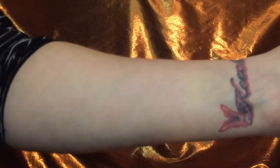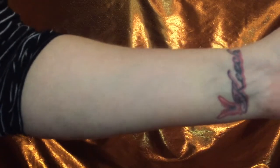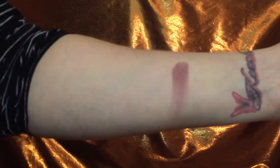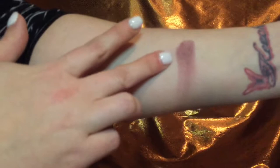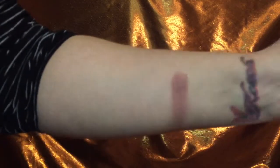So here we have the Bone Matte shade. It really does not show up much on me, but I think you can kind of see it there maybe. And then there is the purple matte. You can see the pigment here, and when it trails down, it isn't patchy. That's one swipe. I'm just going over and blending it a little bit. But you can see how nicely it blends just from that swatch.